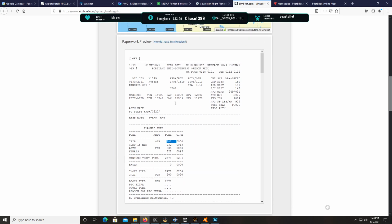So we'll add up our fuel. So 782 and 232, 635 and 200. So I use trip, continuous, coming back to Portland, and taxi. That's what I use for my normal fuel. And then divide that by 6.5, which is the weight of a gallon of Jet A, which is 284 gallons. And 284 is 142 gallons per wing.